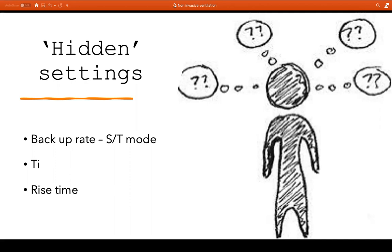So it is very important to adjust your TI, or inspiratory time, depending on the patient's respiratory rate. Probably we have to decrease the TI, and in certain patients like COPD, probably we have to decrease it to give them more expiratory time.